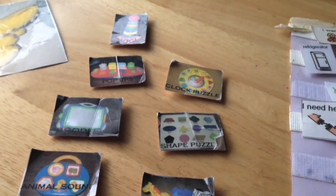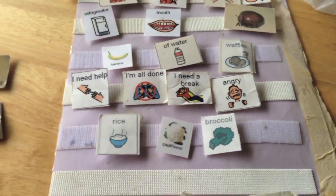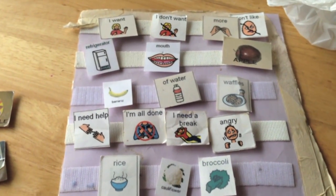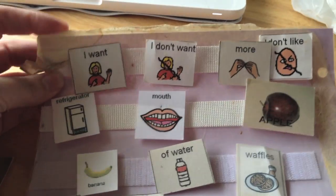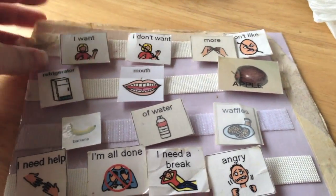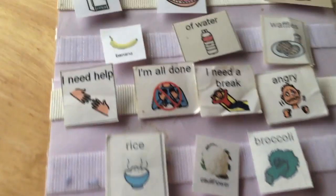So these are all pretty ratty looking because they've been well loved and used, and we've lost so many pictures over the years, I don't know where they've all gone, but this is just an example. You can see the tape at the top. We had probably had this one taped to the refrigerator. It's been years and years now. So it would have lots of pictures of different foods on it, and then a sentence strip on the bottom for her to come and take it off and hand it to us. So with her it was "I want" and whatever she wants.